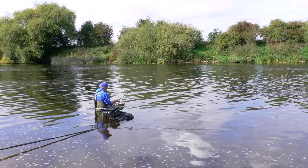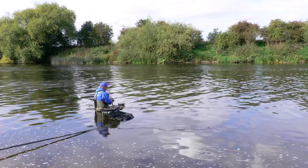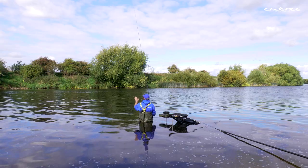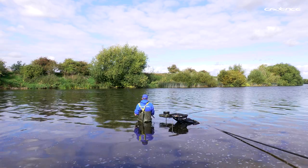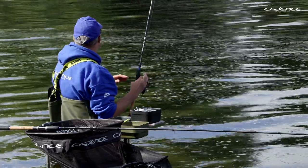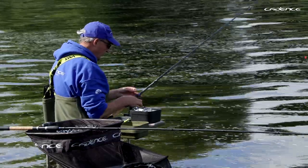So in the Cadence range of 14-foot rods, there's actually a really comprehensive range. I think one of the best that's out there on the market. We have 4 rods at the moment in the 14-foot, starting with the Zero, which is the softer rod in the range, which is perfect for silvers. And then we go up to the 1s and the 2s, and then we have a 14-foot 3 as well, which I've got set up today.